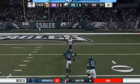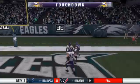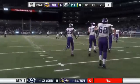On 3rd down, these guys, they know where the stick is. Touchdown, Vikings! Latavius Murray, his 6th touchdown of the season. And the Vikings have taken a first-quarter lead.